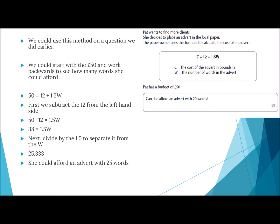Do need to be careful of rounding here. If that number had come out at 25.7, following normal rounding rules, we'd round to 26. But in this case, she hasn't got enough money to buy a full 26 words, so you would round down to 25 still. So sometimes with these, when you're rounding, you do have to make sure you're following the kind of common sense of the question or the real life situation.